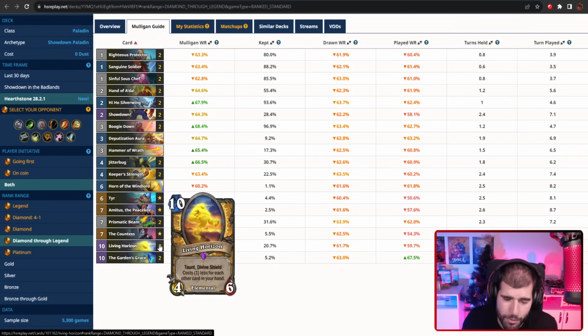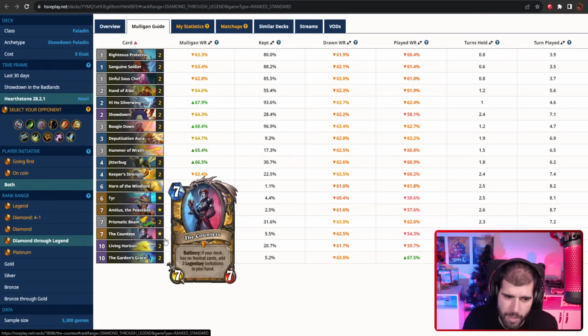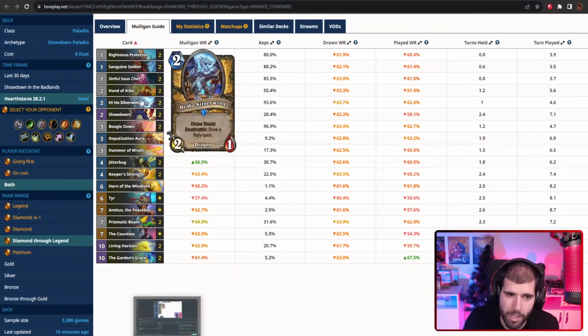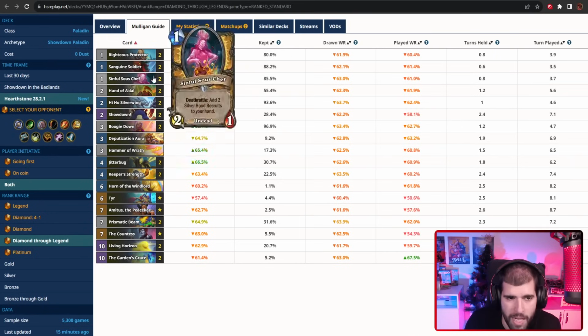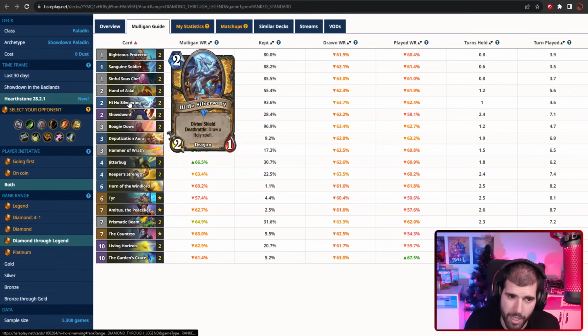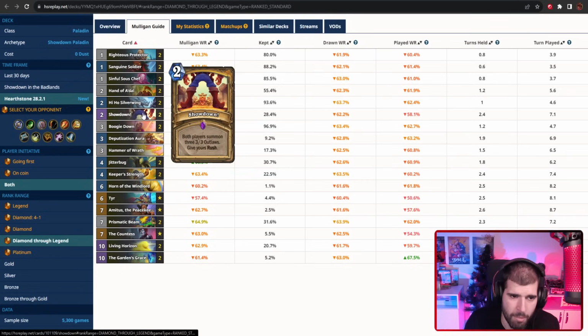We also have Living Horizon in here, and we're still pure, and we have some Garden Grace action, so you can really smack people down. We're no longer running Katori in this one, however, so you can't really double up some of those shenanigans. Tear is extremely helpful here because it can resurrect some pretty serious minions, including your Hi-Ho, your Jitterbug, and also some of your Showdown dudes.